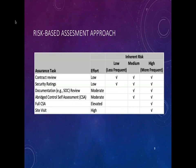All right, let's go. We don't need to go into too much detail here, but let's look at a couple things to call out. So the contract review. This is going to be conducted across the board. So that's actually not part of your risk-based approach, but it is part of control assessment. That's why we put it here.